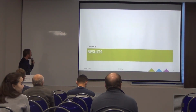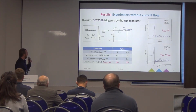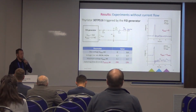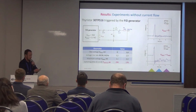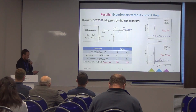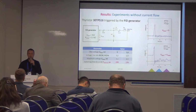Moving on to the results. Let me skip the first failures and go straight to the first successful result when we trigger a 1.6 kV thyristor with the FID generator. In this slide you can see two situations. One of them is without bias voltage, so we don't apply any DC to the thyristor, we apply the triggering pulse immediately. And the second situation, the bottom part, is with bias voltage. We biased it with the rated voltage of about 1.6 kV. As you can see, in both cases we observed stable triggering with a switching time around 200 picoseconds. And it was measured by this sensor that previously showed 350. That's why I told you that it's not the limit of the sensor, it's the limit of the generator.